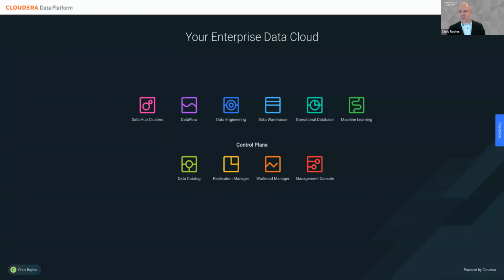So what is this CDP I keep going on about, the Cloudera Data Platform? Well, it's the Enterprise Data Cloud. It comes in a number of different form factors. What you're looking at here is our public cloud form factor. The public cloud form factor is available on Amazon, Azure, and Google. We also have a private cloud form factor, which can be deployed into your data center and has a number of cloud qualities I'll come onto in a moment. But this is the Enterprise Data Cloud.